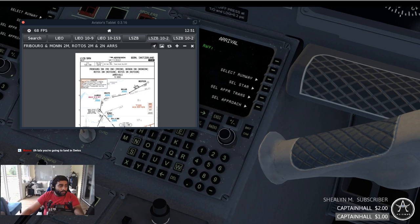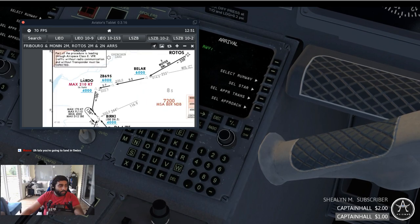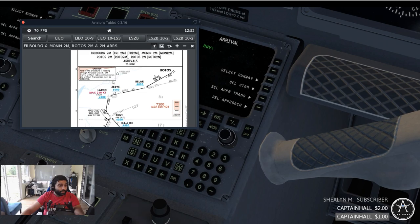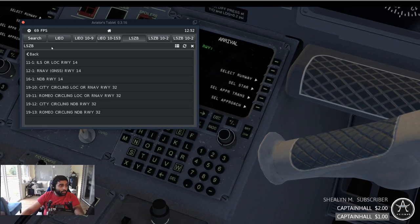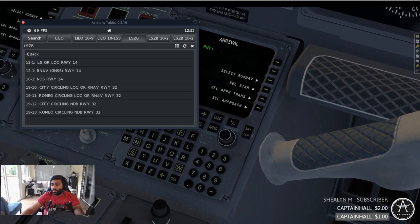That's weird. Okay, so I need to pay attention here. There's high terrain around here, okay? There's high terrain, so. Is there a way I can see the approach? Okay. What are the winds over there?